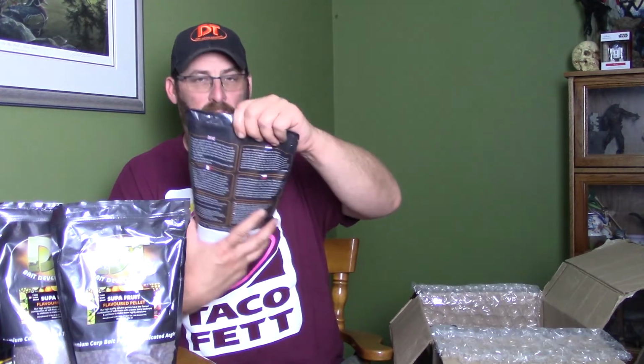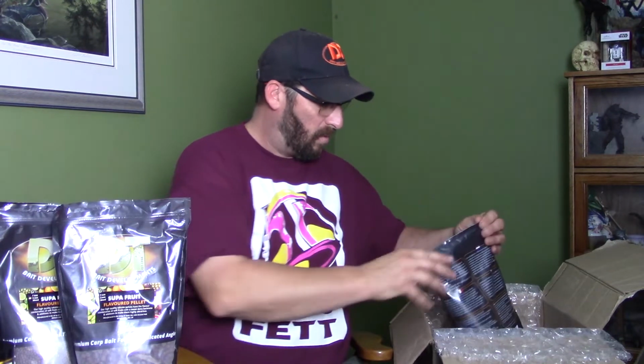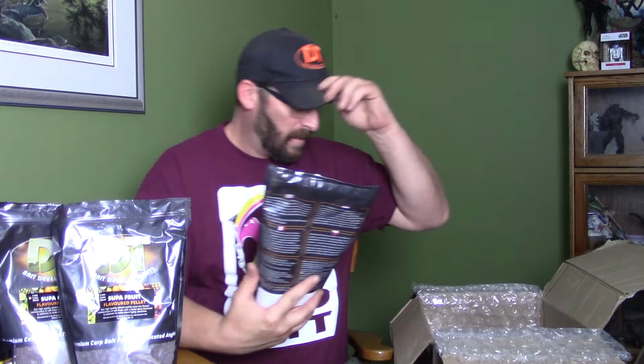Then the Superfruit Stick mix. So like I said, I've been doing well with the Superfruit. I've got the DNA liquid, got the pellets, got the stick mix. So all in all, this can make a really nice grouping, all with matching flavor.